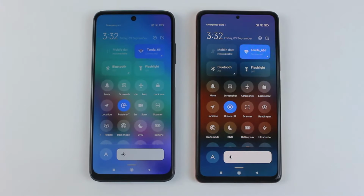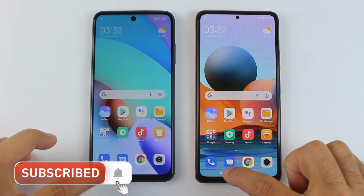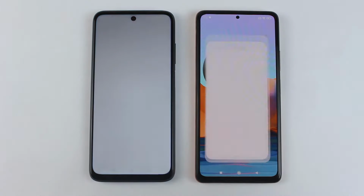Okay, so now before starting the test, you can see both are connected to the same Wi-Fi connection, and also everything is completely turned off on the background. So starting from some light applications, and here we go.